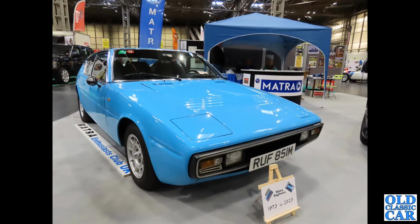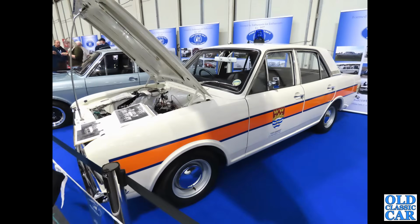Wow, RUF 851M, that's a pretty rare car, the Matra Bagheera, no less. And next, in sunshine again, we have a police spec Mark II Ford Cortina, four-door saloon. Nice wide steel wheels on that one.